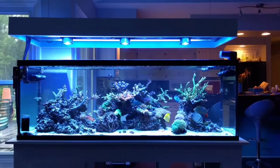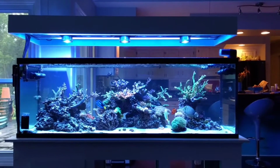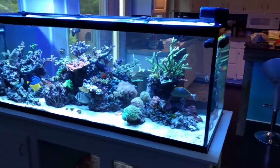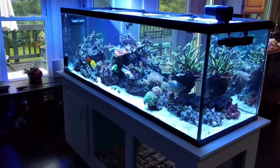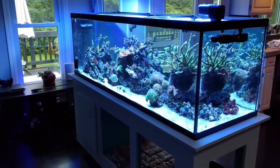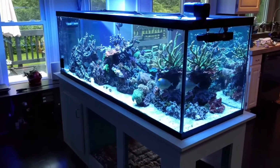I've been sort of toying around with the possibility of switching from the Kessels and T5s to Radions. It would be a major investment. I'm looking at $2,400 for 3 Gen 4 Pros, which is what I would want. I've been thinking about it. I haven't made any decisions yet, but it's sort of in the back of my mind. I would have to run it by my lovely wife because it's a huge investment.